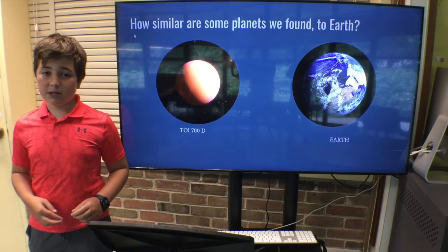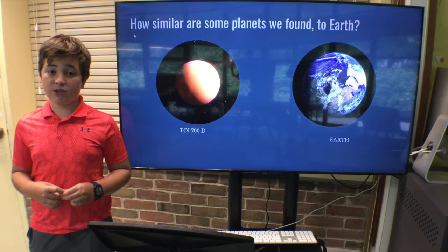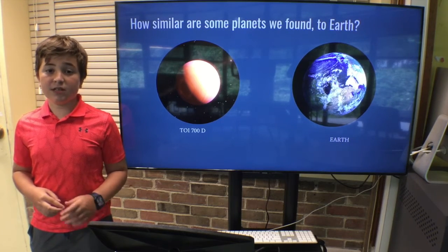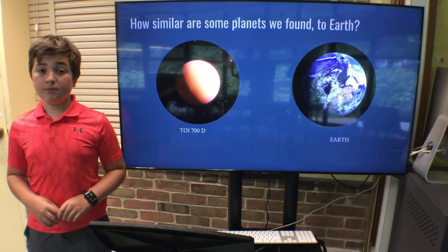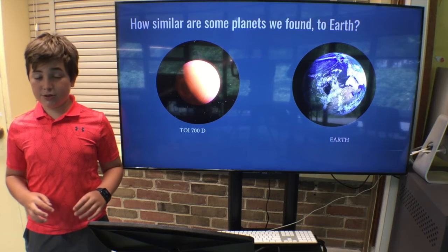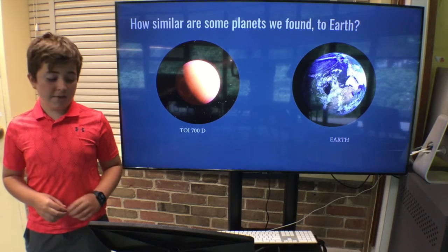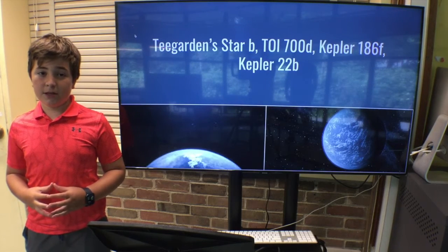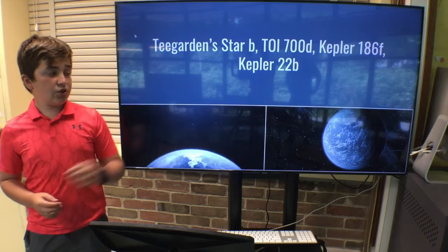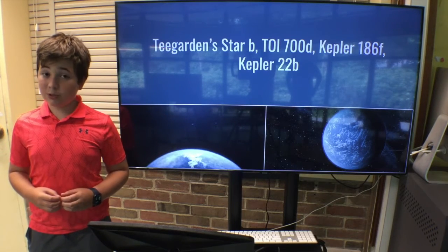What are some similar planets we found to Earth? Although we've only found about 4,000 habitable exoplanets, it's estimated that there is at least one habitable exoplanet per each solar system. This means there's bound to be an Earth's twin out there somewhere. We haven't found that yet. We can look at what we have found though. Some of the most habitable exoplanets include T-Gordon Starbird, TOI 700b, Kepler 186f, and Kepler 22b.